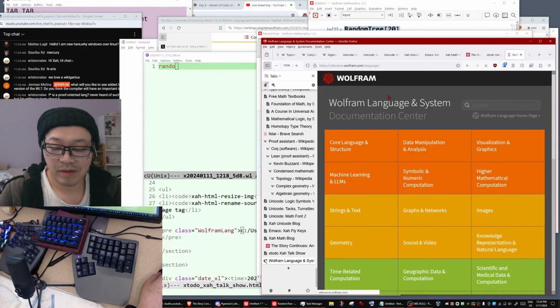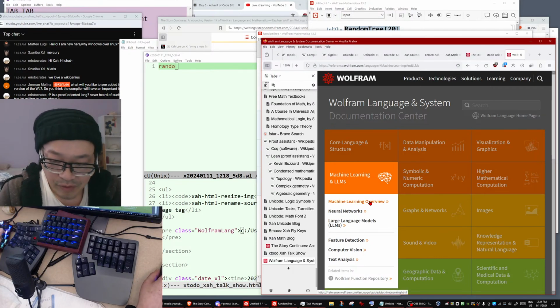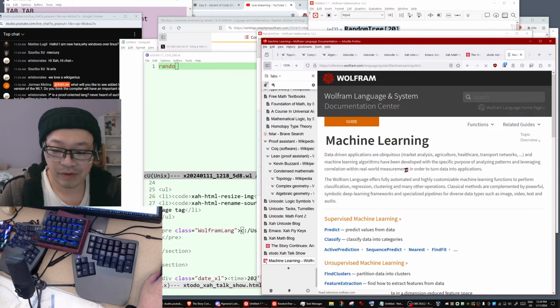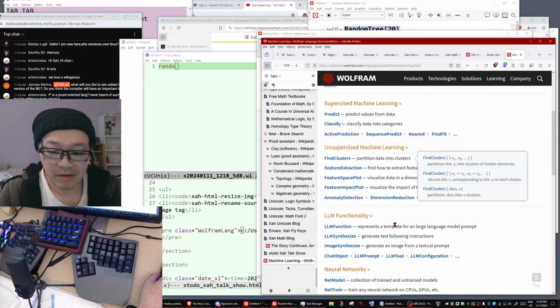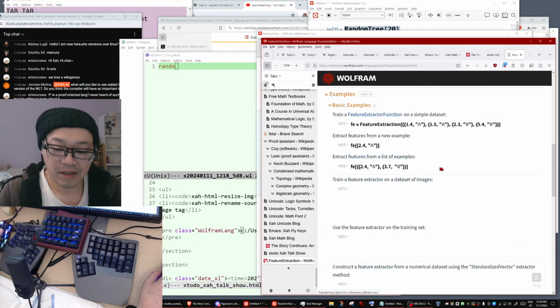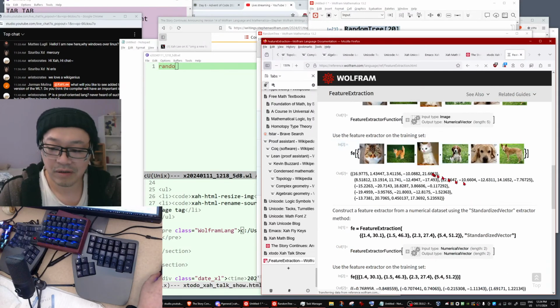so let's go to documentation. Let's go to machine learning. Machine learning overview. Okay, let's go to overview. Predict, classify, find cluster, feature extraction. There's some interesting, let me just quickly show. Okay, feature extraction.